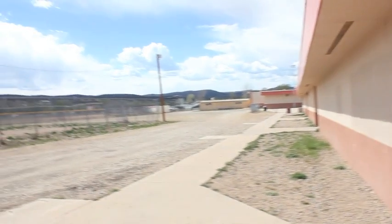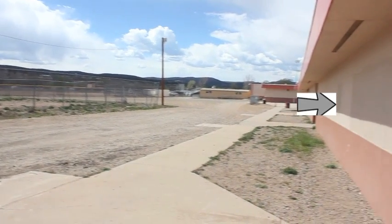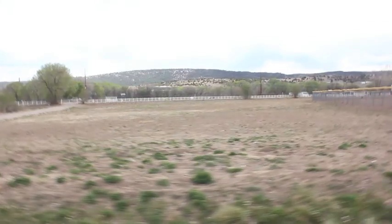Behind the school looks a lot different. The teacher would have walked right out of this door. And check out these windows patched over. Go Zealous! Go Zealous, my friend!